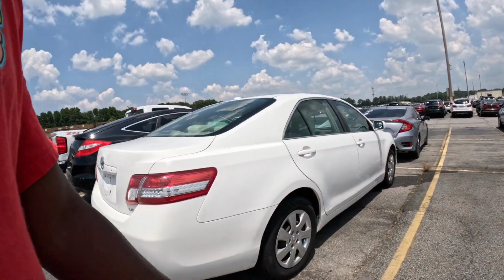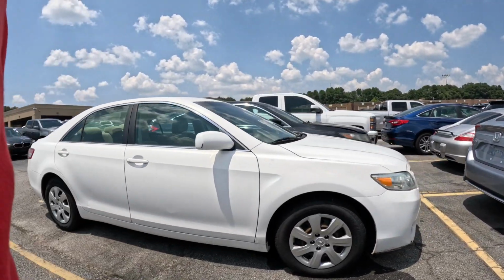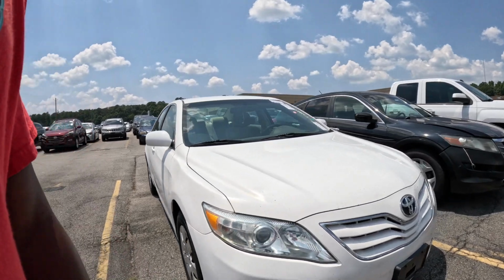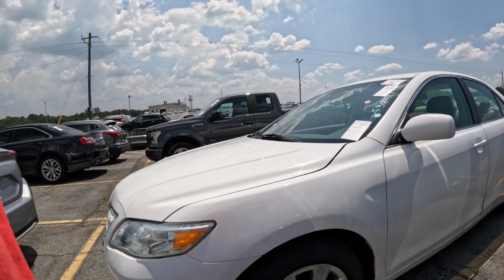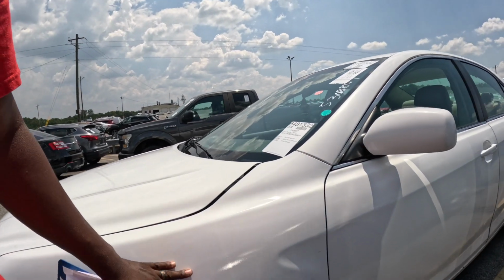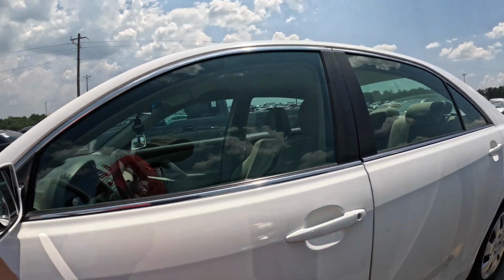Alright, so this is the next one on the list. This is a 2010 Toyota Camry. It has 142,000 miles on it. Like, got some real bad body work on this panel and this panel.